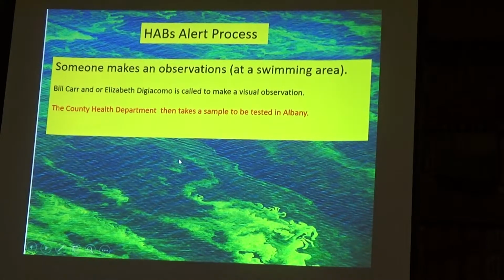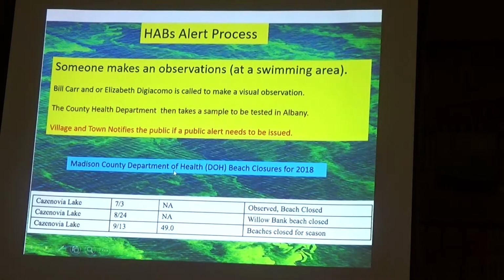The health department gets in the act. We send a sample out to Albany, and usually the turnaround time is about 5 to 6 days. If it's a 4th of July weekend, it might take longer, unfortunately. And then we have to send another sample out to clear the beach that the outbreak is over. The outbreak would probably be over anyway, but we have to go through this process.